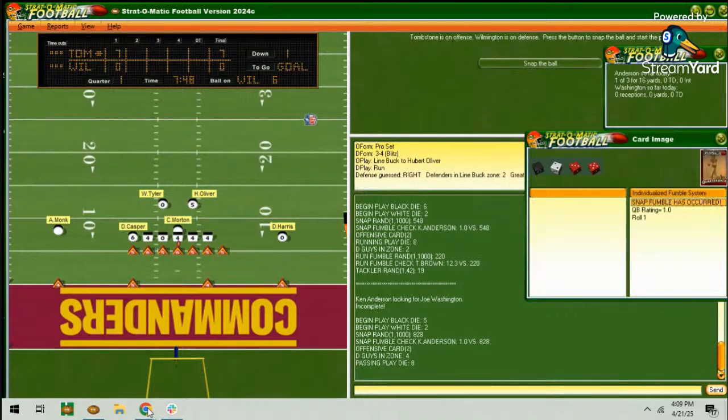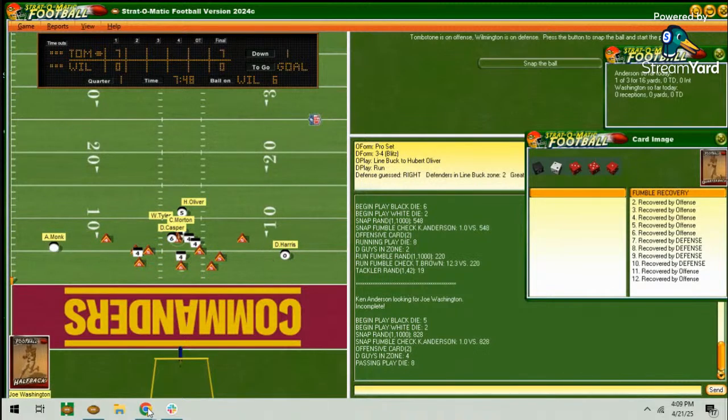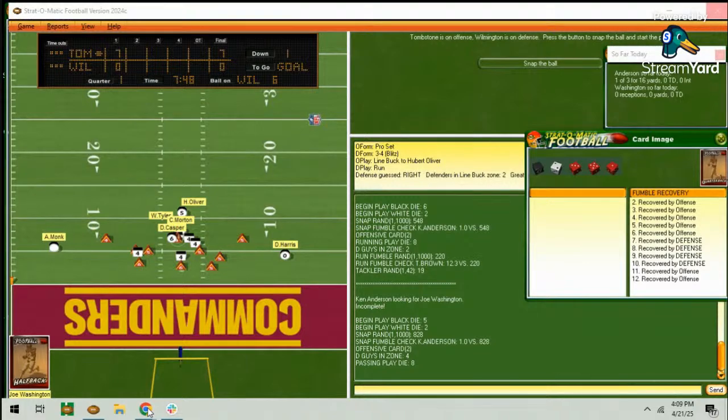Linebacker Hubert Oliver. Snap fumble. Mel Blount runs it in for a touchdown, it says. That was weird. Was that on the block?